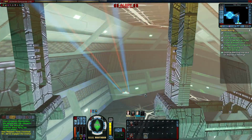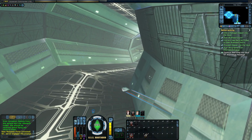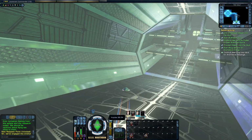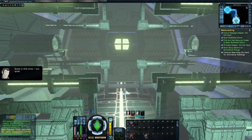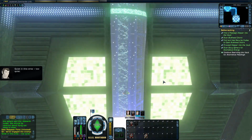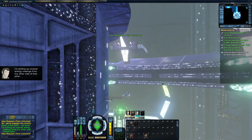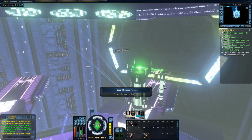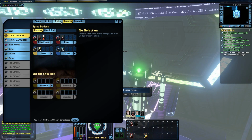Blast right through it. Quiet in this area. Too quiet. Alright, before I scan this, I think I want to switch my people out. Maybe not. She has the beams overload.